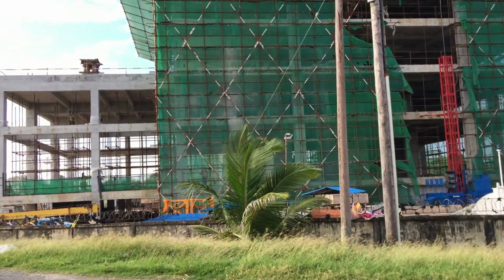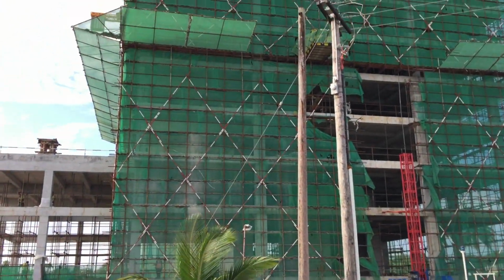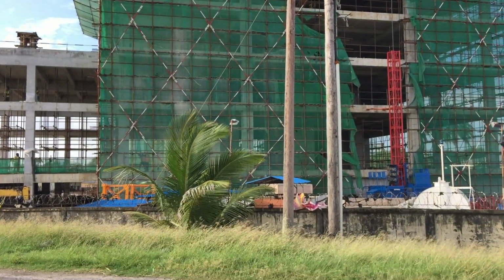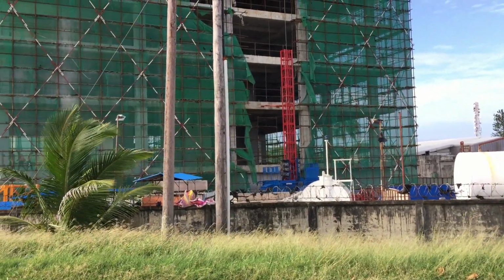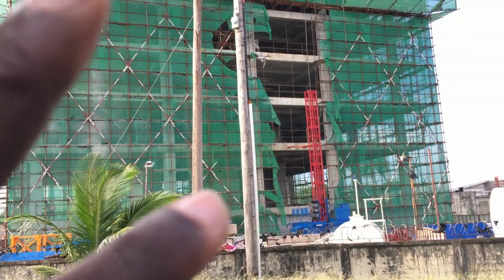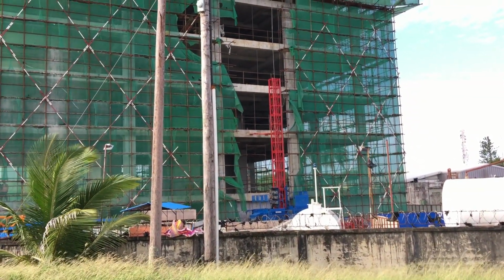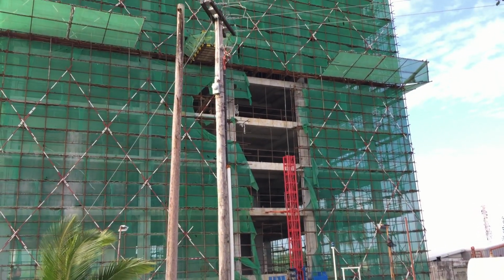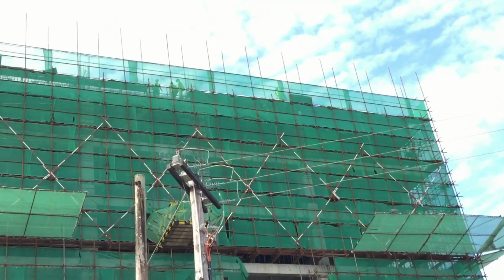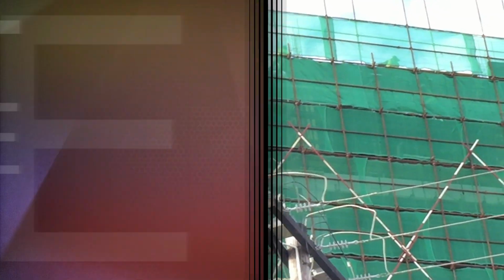What we have here is the superstructure of the Pegasus expansion, and what you can see is that now you can see inside the building, the concrete floors are revealed. You can see 1, 2, 3, 4, 5, 6, 7, 8. So the guys at the top are standing on the 8th floor.